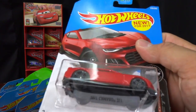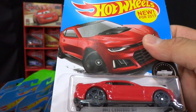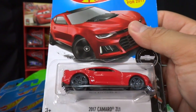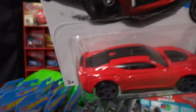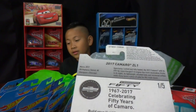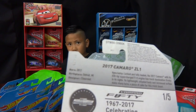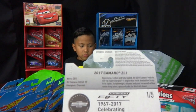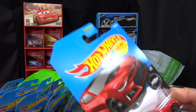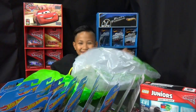And what we got here? We got a Camaro 50 set car. This is the 2017 Camaro ZL1. New for 2017. We have a lot of Camaros. We do have a lot of Camaros videos. Well, we gotta start organizing some of these what's in the bag cars that we've opened. We haven't organized a lot of them, huh? So this is a KK's card. Very cool.